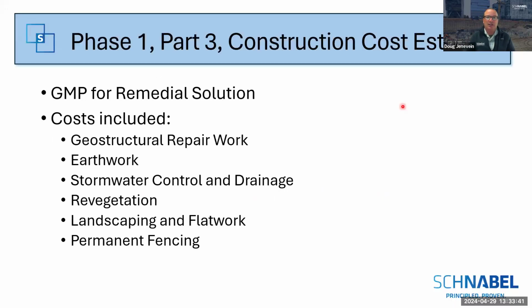With the design work finished, we were then required to come up with a cost for this remedial solution, right? The $64 question. So we produced a guaranteed maximum price for this remedial solution as the general contractor. Those costs needed to include obviously the geostructural repair work, the galleries and the soldier pile wall, but also had to include all of the earthwork, both the temporary and final grading work.